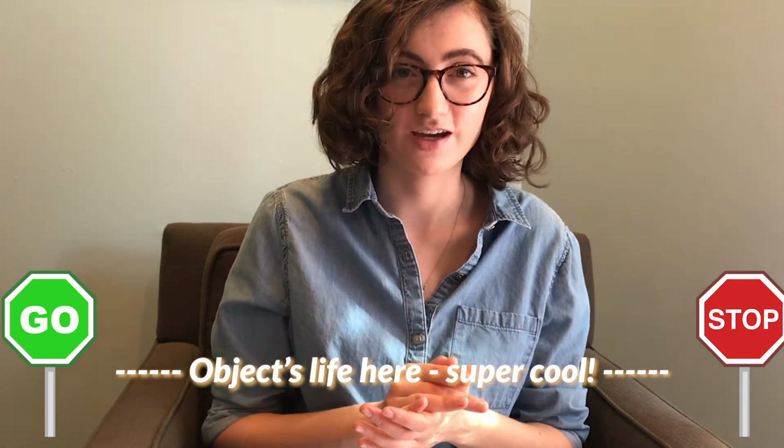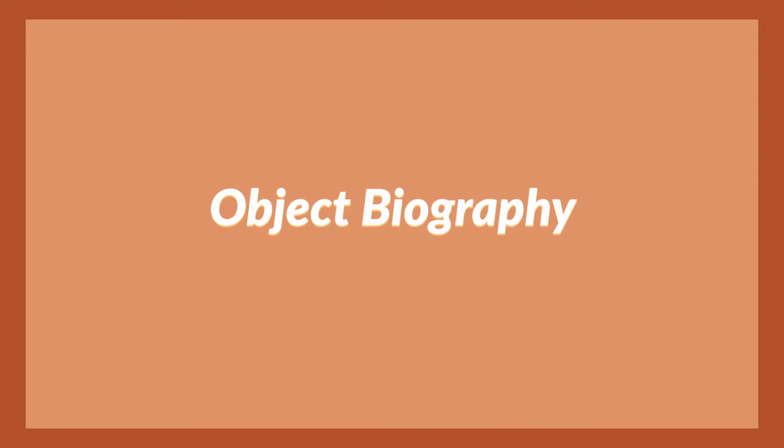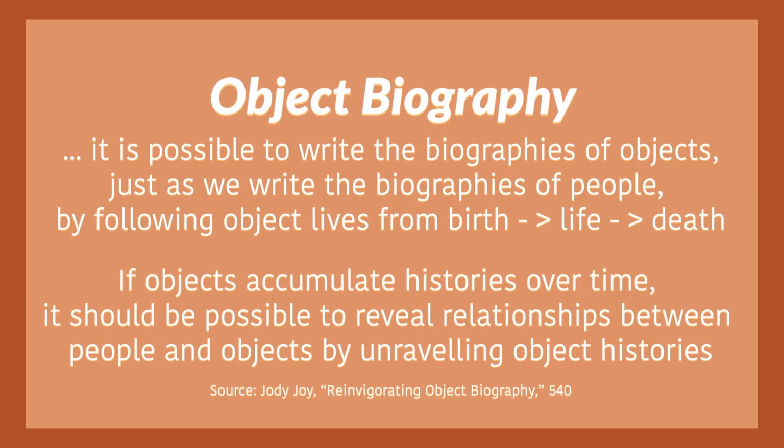There are thousands and thousands of years between those 2 points that make up an incredibly interesting part of the object's life. This is referred to as the object biography, described here by scholar Jody Joy as following an object's life from birth through life to death. Today we'll be following the journey of one object through its entire life.